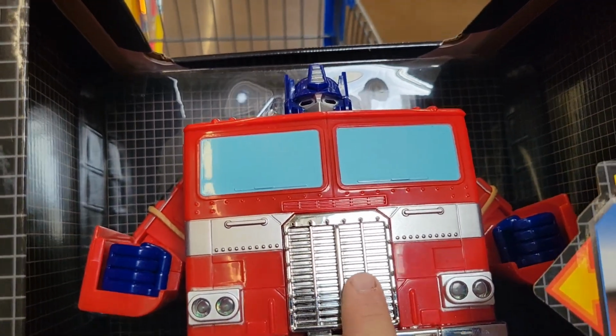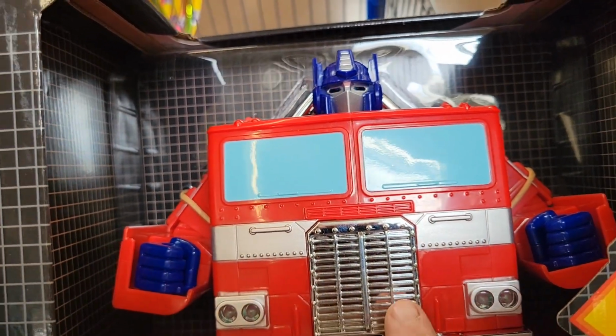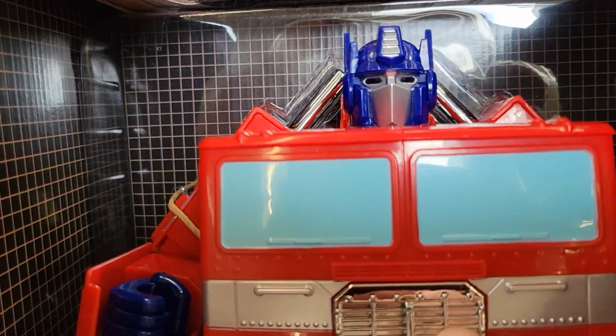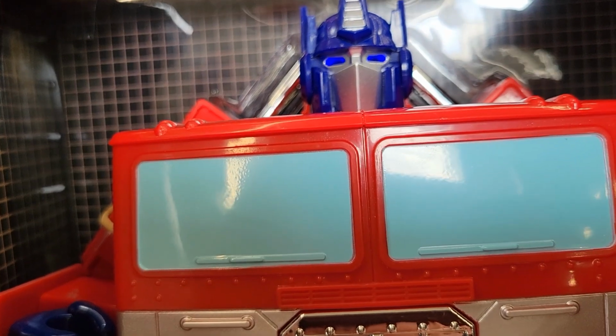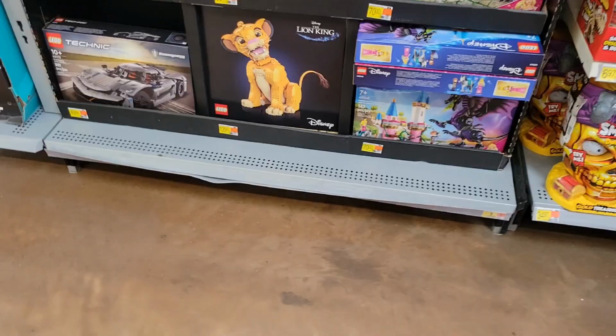This is what you gotta push. Don't let the Decepticons win this race. Let's roll. Activate. Megatron must be stopped, no matter the cost. Greetings, friend. I am Optimus Prime.